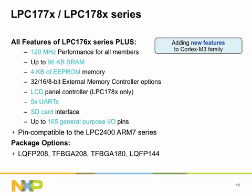Finally, NXP is expanding its LPC1700 series beyond the LPC1760 and the LPC1750 series. The LPC1770 and 80 series add new peripherals and functionality while maintaining the lead in performance over the competition. These new series are pin-compatible with the popular LPC2400 ARM7 series from NXP. The LPC1770 and 80 series start with the LPC1760 and add additional RAM, an external memory controller, an SD card interface, 4 kilobytes of EEPROM, and larger packages. The LPC1780 series is also the first Cortex-M3 microcontroller with an LCD panel controller.